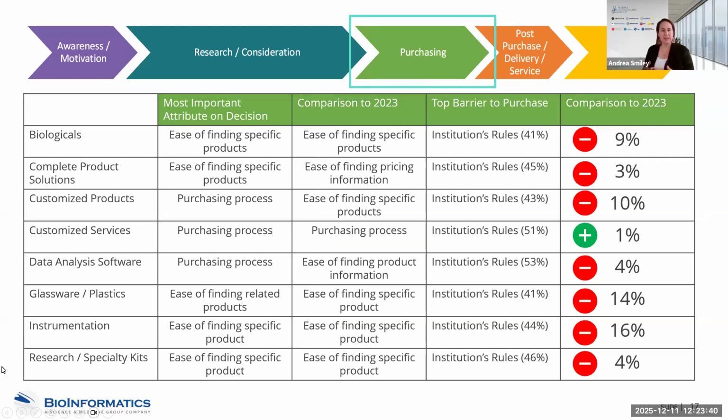Moving on to purchasing, I want to go through the most important attribute in their purchasing decision. This is listed again, and it comes from the Tableau. There is a quadrant analysis, and this data is pulled from that quadrant analysis in the Tableau file. The most important attribute in the decision for most categories is the ease of being able to find a specific product. So again, this harkens back to that website, making sure that they can find the information they need on the product, making sure that website is easy to navigate and easy to use.